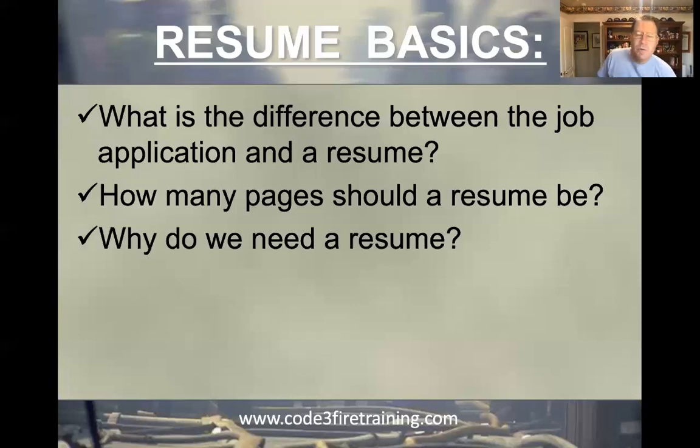Why need a resume? Well, sometimes departments say, please submit a resume. So there's a no-brainer, you need a resume. But they may not always say that. Sometimes they may say you may submit, you can submit, not shall. But I always encourage candidates, as long as they don't tell you specifically, don't send a resume in, it's good to have a one-page resume ready to go. So when you do that online application, be ready to attach a resume. I think it's good.